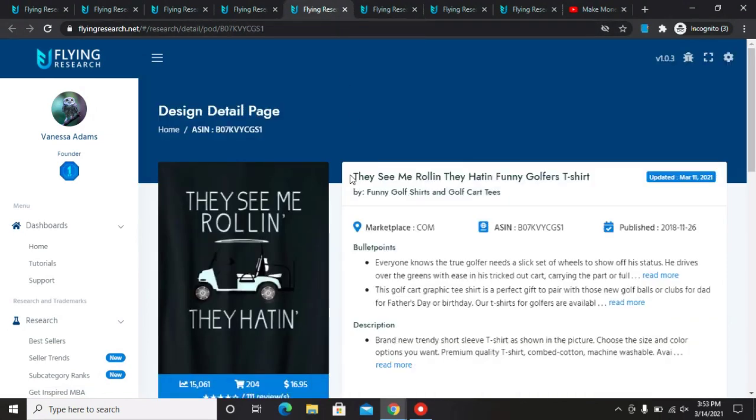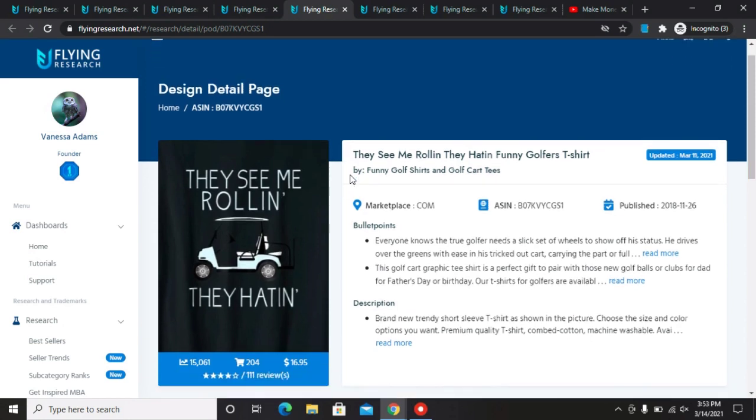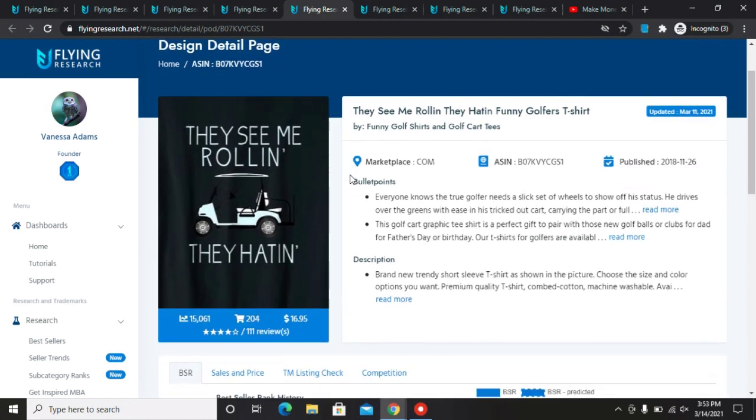Is this t-shirt design? They see me rolling, they hating. So if you're familiar with, I think it's 50 Cent, yeah, 50 Cent's lyrics, the artist 50 Cent, this is one of his lyrics. So this is for those who are hating on you. Someone just got the lyrics and made a design. Though I wouldn't advise you to do that, but apparently the shirt is doing well. And in this case, it's a cart, a golf cart, if I'm not mistaken. Let's see. Yeah, there you go.